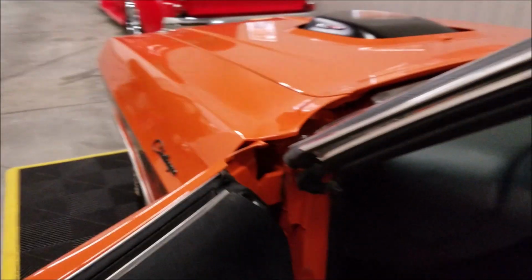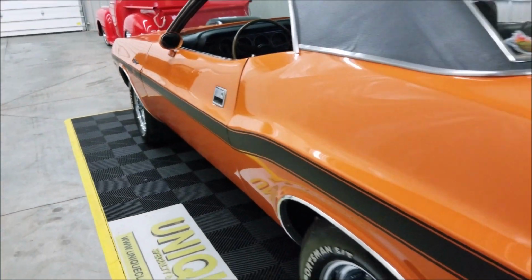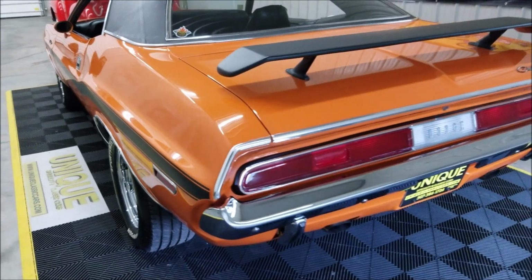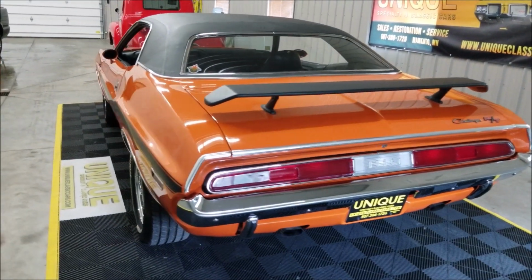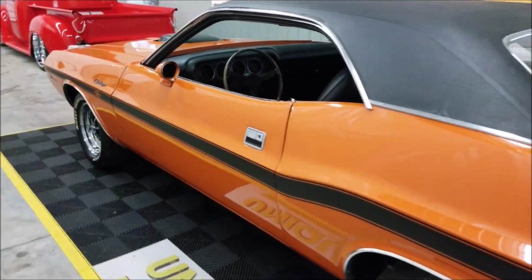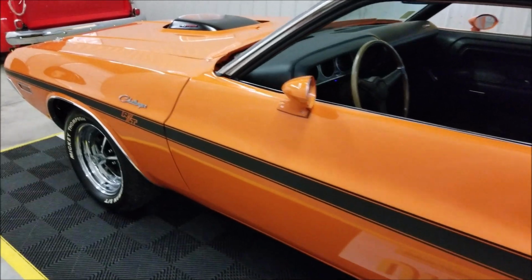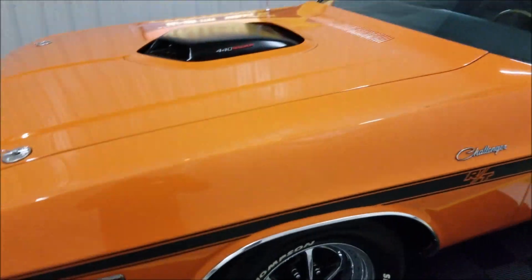Aftermarket stereo system. Gets a little dark in here, the vents for the AC. Slip around to the back of this, you can hear it run. Nice little rumble out of that V8. See how nicely the door closes. Healthy engine. Again, the tranny and the 440 were rebuilt. They don't have a lot of miles on them.